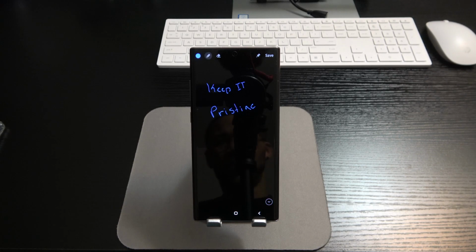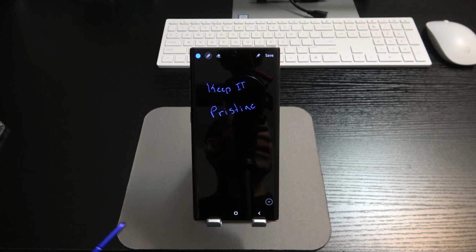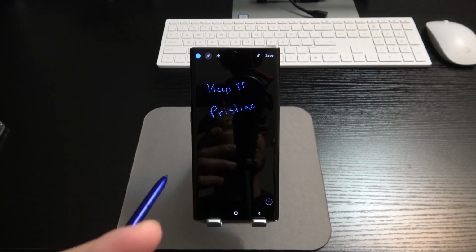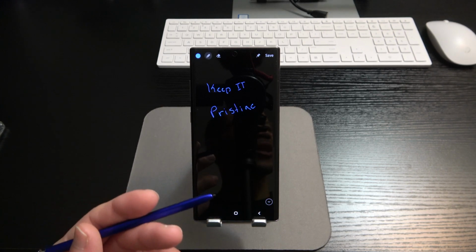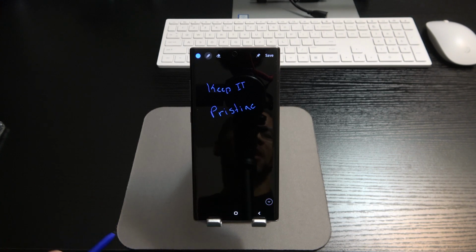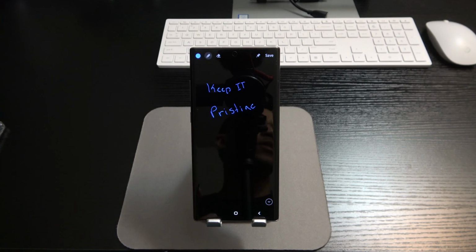So the S Pen, I know a lot of people say that they don't really use it. This right here, the screen write, is the main feature that I normally use with the S Pen. I don't really get into all the other gimmicky things, but the screen write and being able to take a selfie with the pen, those are things that I use quite often. The air gestures and everything.